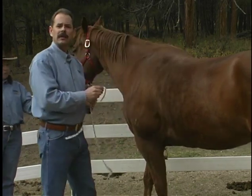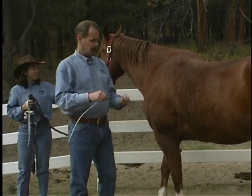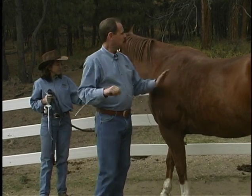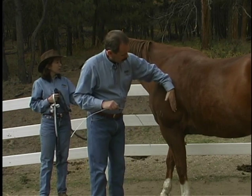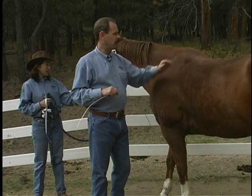Now, to get the right size saddle for your horse, as far as the gullet width goes, you just need a piece of wire like this. A coat hanger will work just fine. And we're going to bend the wire over the top of the horse's withers right in line with the back edge of his leg right there. And this is about where the front of the saddle is going to sit.